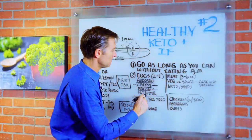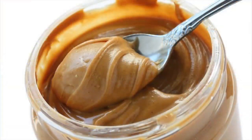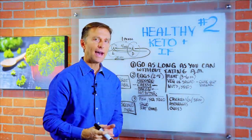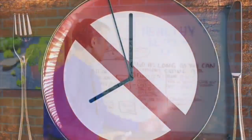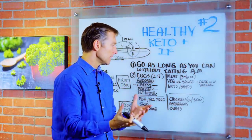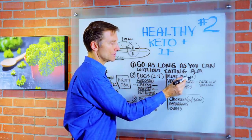Nut butters. You can do almond butter, peanut butter, make sure there's no sugar in it, maybe a couple of tablespoons. The reason for this is to give you enough fat, especially in the beginning, so you can go longer without getting hungry. You're eating at 12, you have a hamburger or a piece of meat or lamb or whatever meat that you want, 3 to 6 ounces.